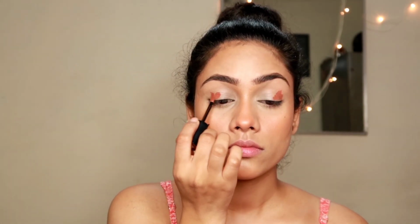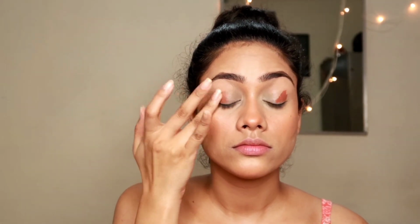Now I'm using the same lipstick, which is in the shade I Explore, and I'm going to apply that on my eyelid. You can see I'm applying this on the outer corner, on the outer V, and again I'm just going to blend it with my finger only. This looks so good on the eyes as well. I think this is a multi-purpose product.